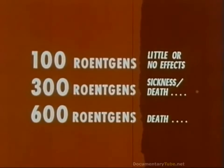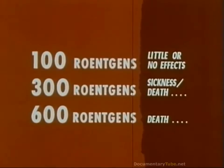100 Roentgens, little or no effects. 300 Roentgens, sickness or death. 600 Roentgens, death. Recovery from radiation sickness is nothing new. Patients who are treated by X-rays routinely experience this sickness and get over it. Of course, the dosages they receive are carefully measured.